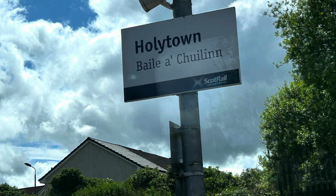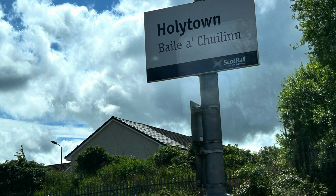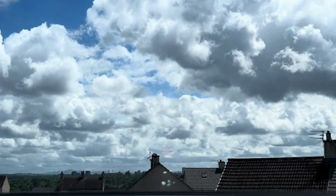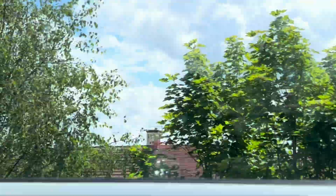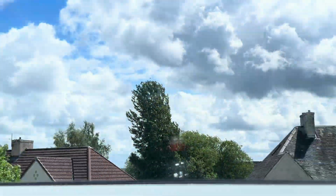The next station is Holytown. So guys, now we're at Holytown. We're just about to leave. We're now approaching Bellsfield, and we have Uddingston, and then finally we have Glasgow Central. Please mind the gap between the train and the platform as you leave the train. So the third final stop, and then our penultimate stop, and then our final stop, Glasgow Central.